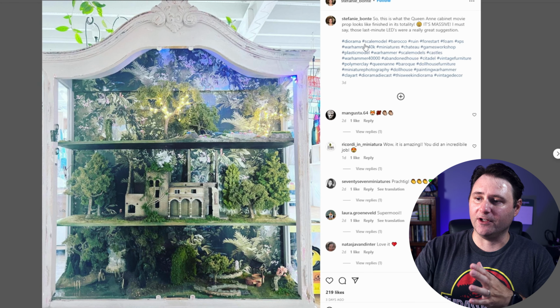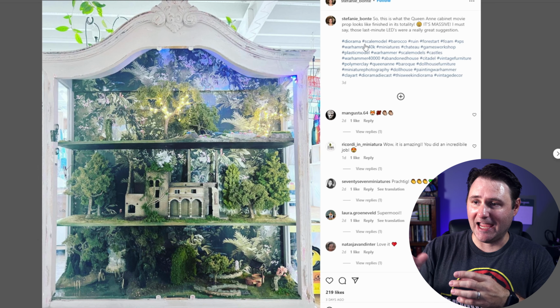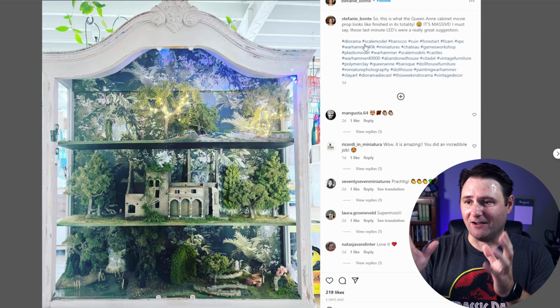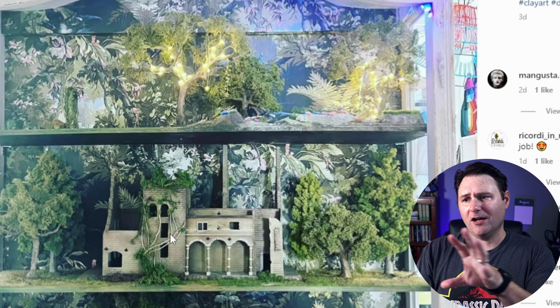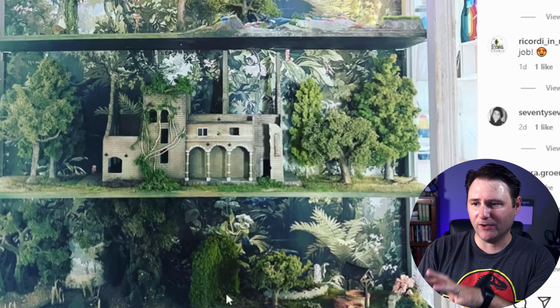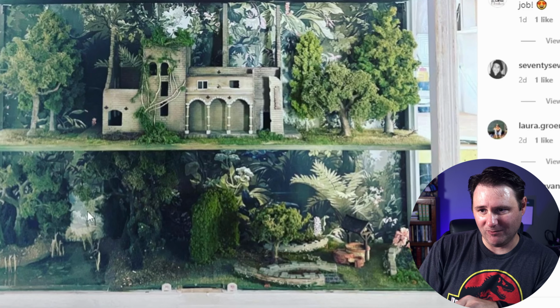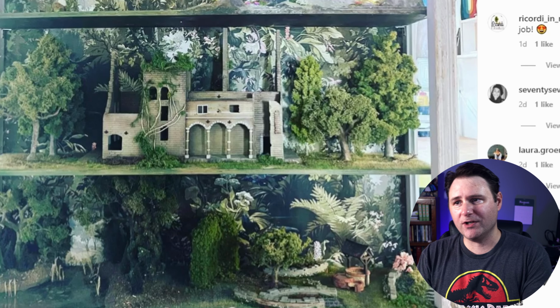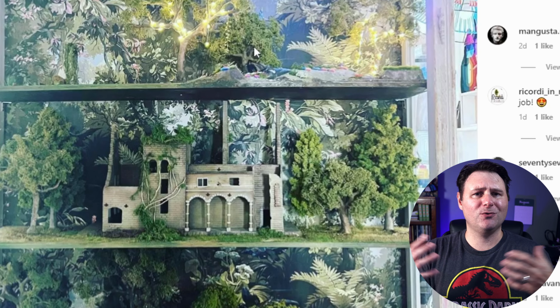So this is like a curio cabinet type display piece that's built into this cabinet, but it's of diorama stuff. And this is just so amazing looking. Look at the detail. We've got a building here. We've got different layers. There's a little lake river sort of thing, and I think that might be a waterfall down there. The trees look amazing. I just am so impressed with your work, and it's so unique.